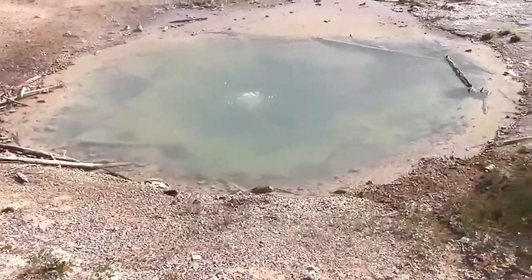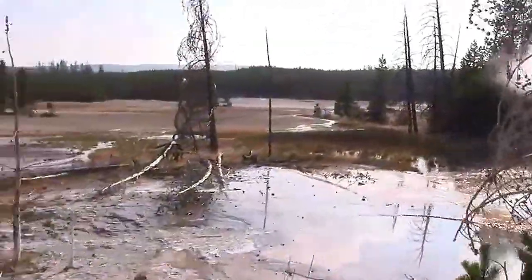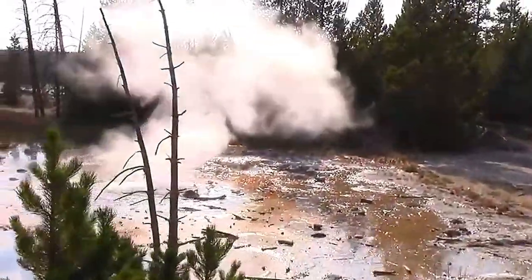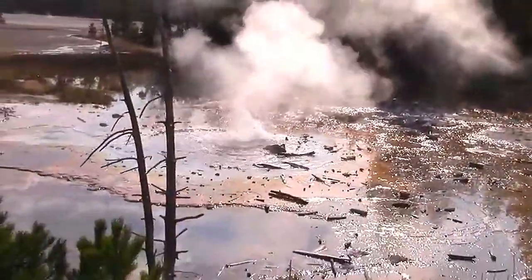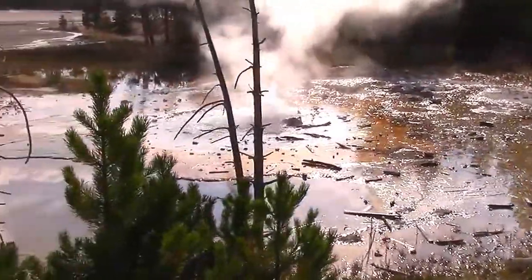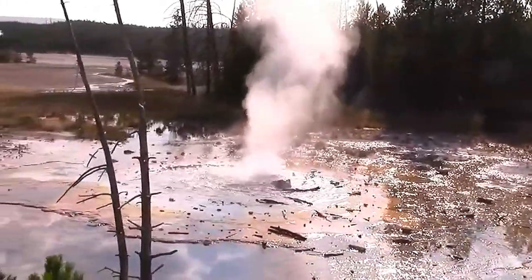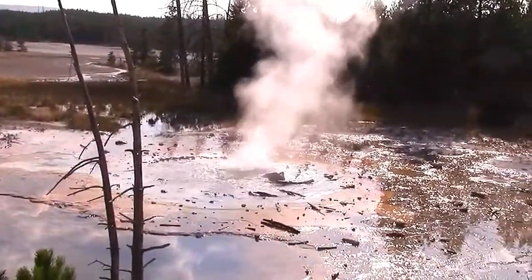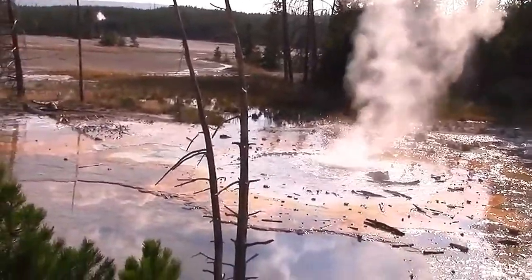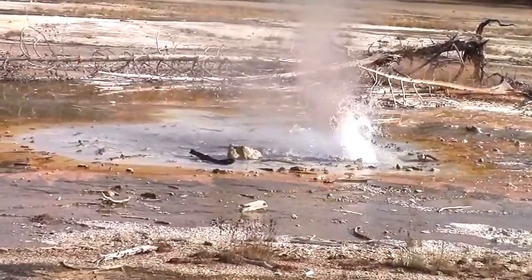There's a pool. This is Minute Geyser. It says choked by ignorance. It used to erupt 20 some feet tall, until visitors back in the 1800s threw rocks in it. Another look at Minute Geyser.